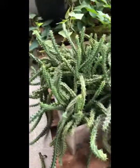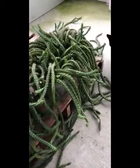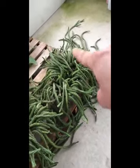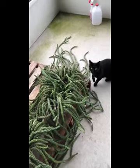When the branches fell off, I would just repot them and repot them and repot them, and oh my gosh, like I said, they just propagate like crazy. But they're really a gorgeous plant. Look how long those trains go. I mean, they go for feet and feet and feet.